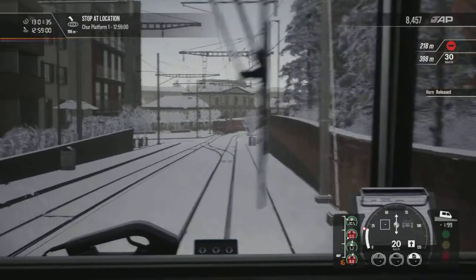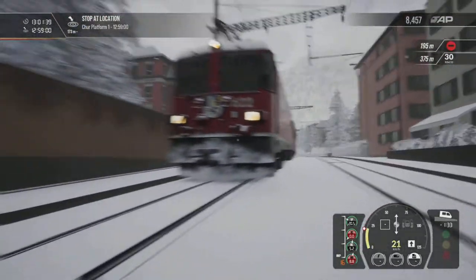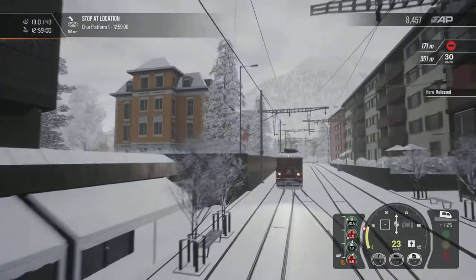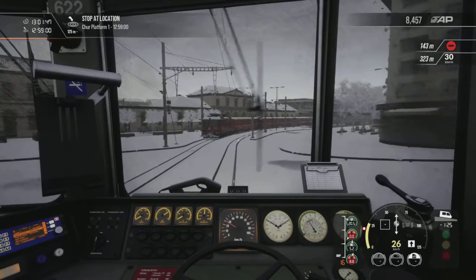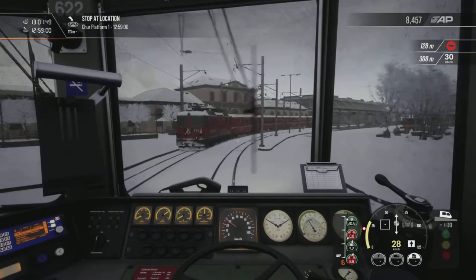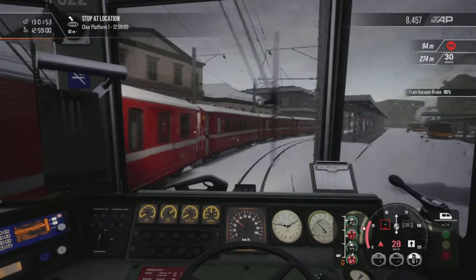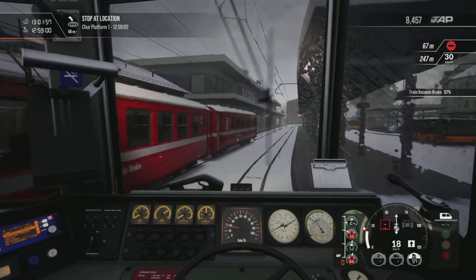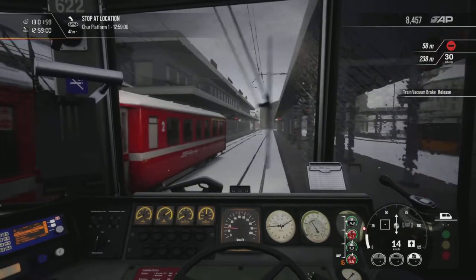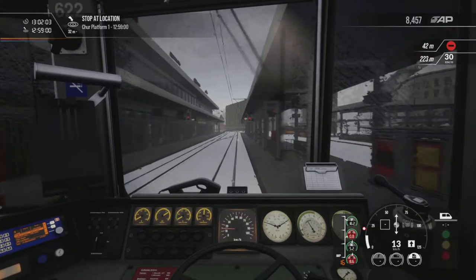The other service there. I love coming through here. It's awesome. One of my favourite parts of the route down this section. Just on the approach into Chur. Love to come here in real life. Drop the speed right down. The brakes do release pretty quick.